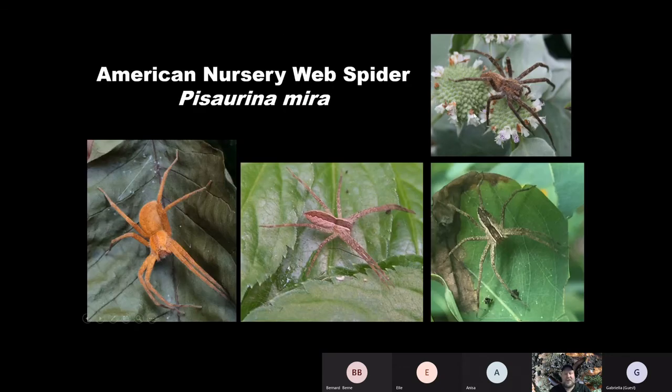Speaking of nice parents, these are nursery web spiders. And you can see this is a really diverse looking group. This is all the same species. We've got orange, we've got dark brown and light brown, almost grayish. And then this one is even a different brown as well. They're just very different looking.